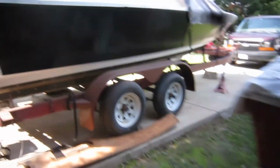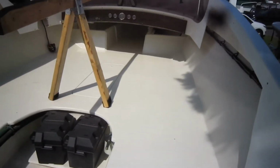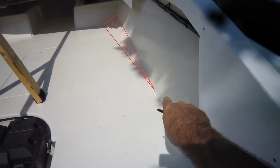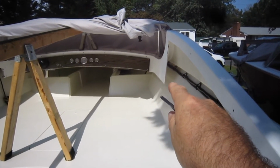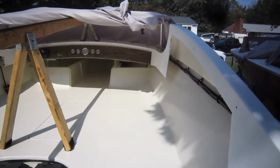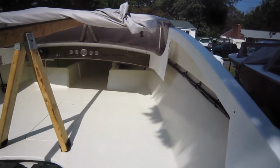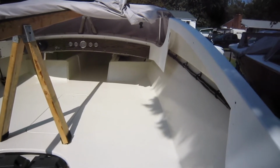Now when you look at this one over here, it's a little hard to see in the sun, but that triangle comes all the way back to here, and that's about 6 feet from the dashboard. So that's one big difference. And as you can see up there, instead of just a 3 or 4 inch drop, it is now like an 8 or 9 inch drop. There's number one.